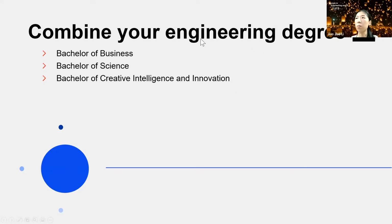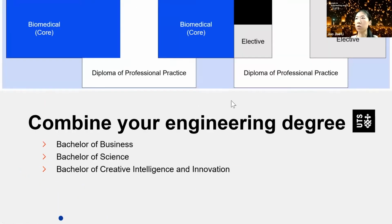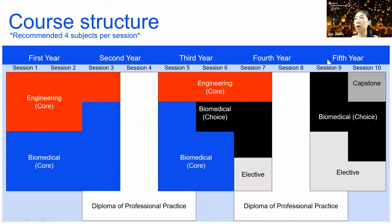So your combined degree also spans 5 years, but you have the choice to not do this diploma of professional practice. So your degree over 5 years ends up with 2 bachelor's degrees, and you can also choose to still do this diploma, but that will be an extra year, so 6 years. Whereas the 2 bachelor's degrees' combined course subjects will all be spread over the 5 years.